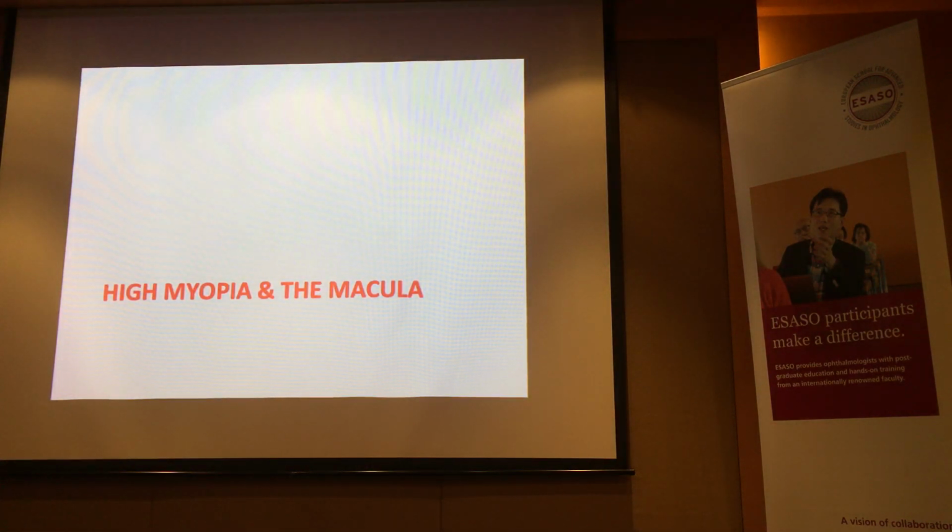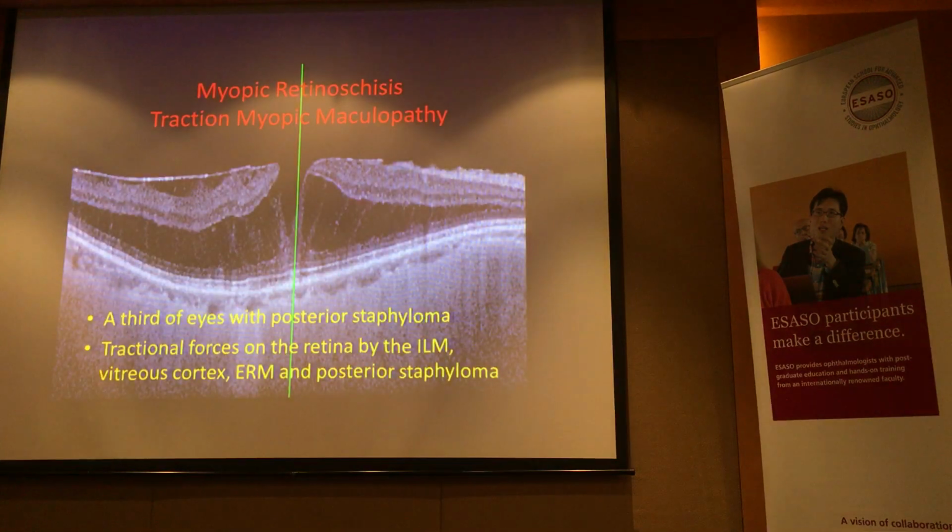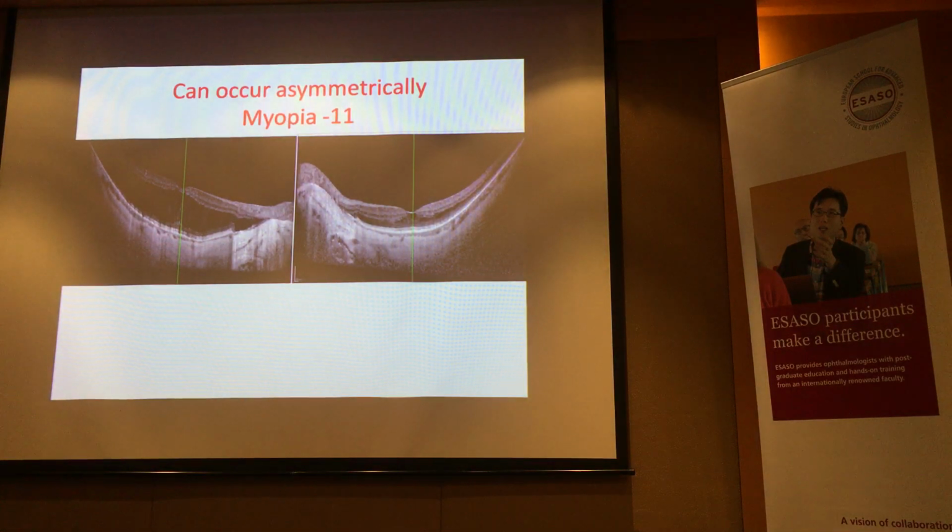So let's look at high myopia and the macula. First, myopic traction maculopathy. It's seen in up to 1/3 of eyes with pathologic myopia, and like I said earlier, it's really because of the advent of OCT, it's really an OCT-based diagnosis. It's due to the tractional forces from the surface of the retina, the vitreous cortex, and the posterior staphyloma. It can occur asymmetrically, so an individual, say bilaterally -11, the right eye has schisis, but the left eye looks fairly decent.